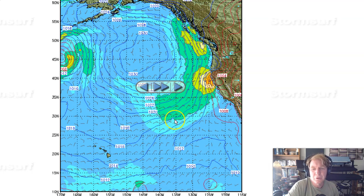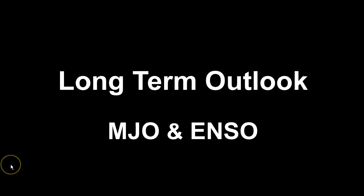So wind swell, reasonable for California, but definitely building as we get into next weekend, and then fading out for the Hawaiian Islands. No chance for precipitation. We're not even going to go look there. It's summertime relative to California, so that's just off the charts. All right, let's go take a look long term.